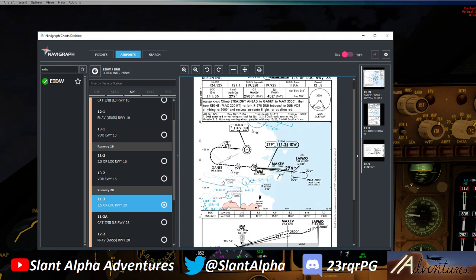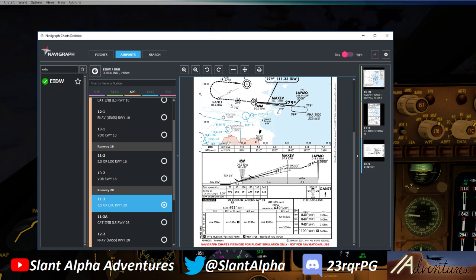Missed approach, straight ahead, 3,000, and then right turn, 5,000. So we'll be ready on those altitudes. We'll set 5,000 on the MCP once we have localizer and glide slope.